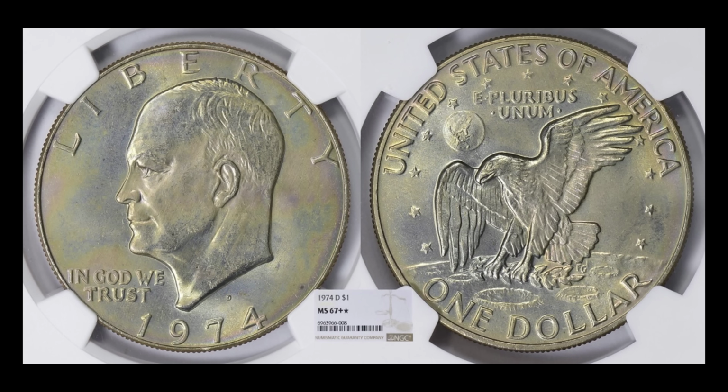74D. Okay, this one, no big secret here. The toning is really what lends to appeal on this one. And that grade, again, another monster in a 67 plus star, again through NGC, $6,750. So you guys understand the baked in value with some of these Ike dollars. Because they're large, they're big, they're like Morgan dollar, exact same size. They just don't have that 90% silver or the classic cachet that comes with it. $6,700, sure. If I found one, that thing would be at the auction today.